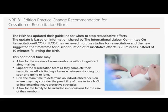What they did was, in their findings, they found that this extra time will allow for the survival of some newborns that previously would have had some significant abnormalities, now are surviving and thriving. It will allow for the team to have more time to perform all of the steps that follow the process of resuscitation, and balance their time of maybe deciding, when should we stop? How long have we been doing it? Have we been doing it too long? This 20 minutes allows them more time to finish everything they need to do.